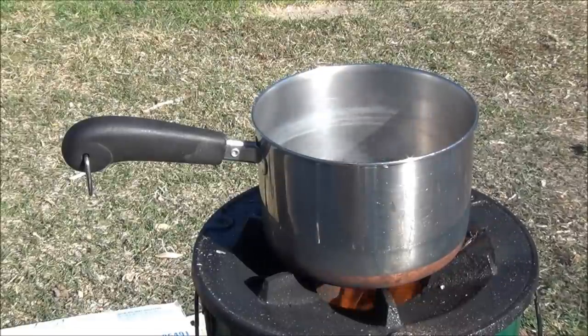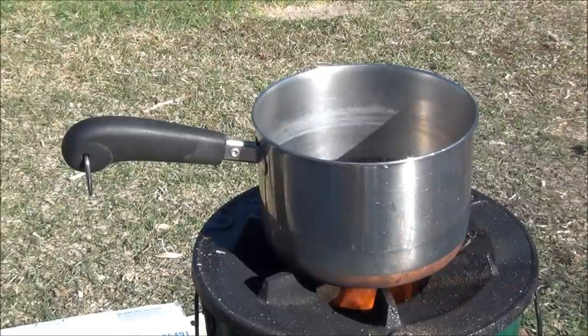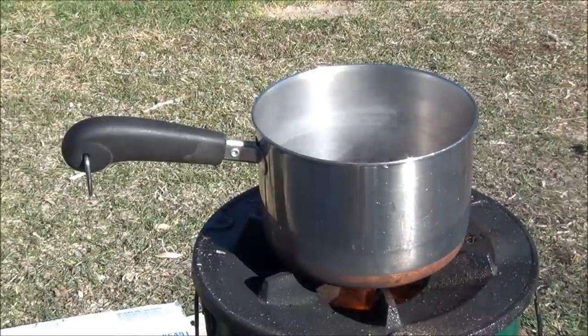But I am at nearly 5,000 foot altitude, so boiling water without the pot skirt, with the wind blowing at this altitude, is actually pretty impressive, and it's going pretty fast.